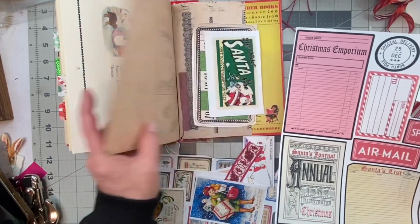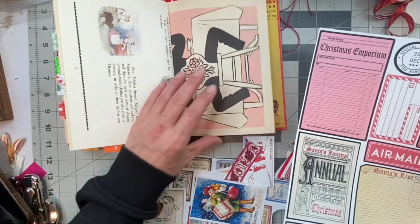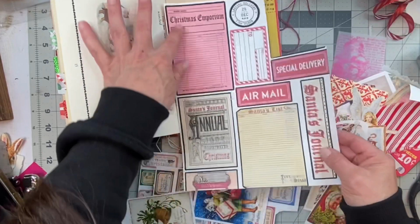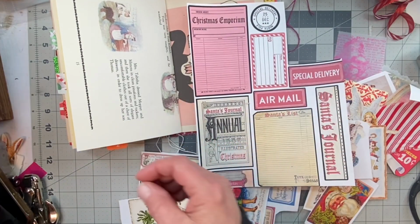This has to be, that could stay. This could be for journaling. That could be for journaling. This has to be covered. So possibly I could put, like I just did in the other book.